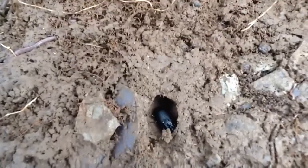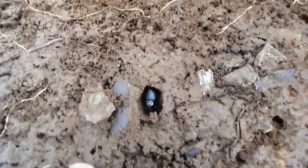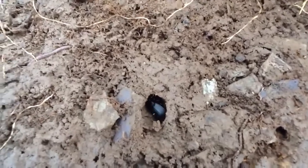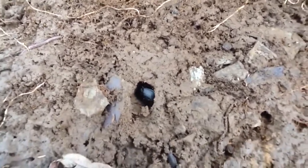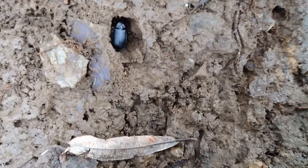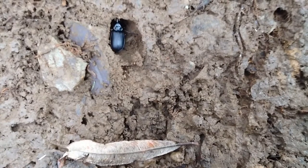Oil beetles have two sets of wings. It's an oil beetle. I've seen those before. We need to help it out of the hole. Female beetles usually lay dozens or hundreds of eggs. Most beetles only live for a year.